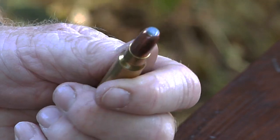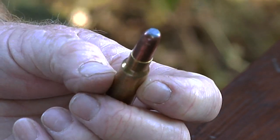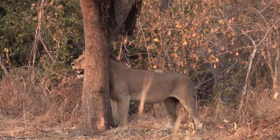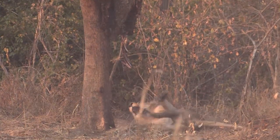Traditional round-nose soft points are good choices because the round-nose design transfers energy more quickly and initiates expansion more rapidly. So they work really well for lion. If you're using a .375, consider using the lighter 270 grain bullet because it's going to be aided by velocity and it's going to expand more quickly than the heavy 300 grain bullet.